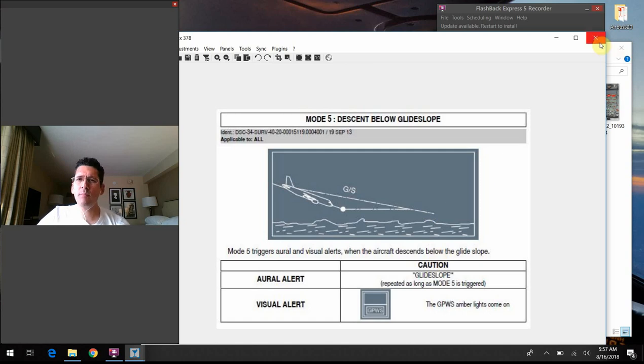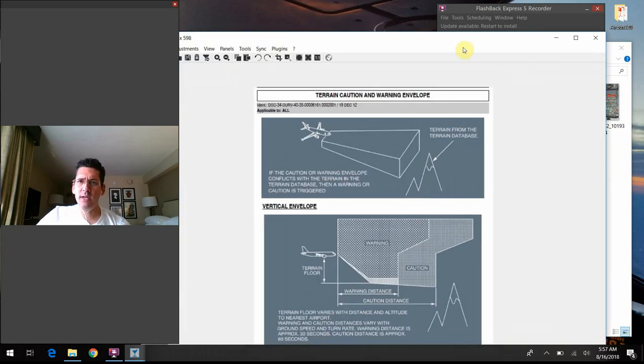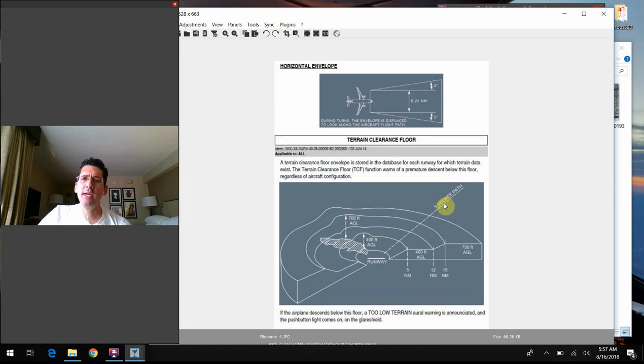So those are our five basic modes of the GPWS system, and then we talk once again a little bit about what we mentioned early on in the discussion about the enhanced version of the system. That's this forward-looking business that we talked about. These graphics are right out of the manuals, and they show the concept that there's a boundary ahead of where the airplane is. If you get within a certain range, it's going to trigger a caution. If you get too close to it, it's going to trigger a warning. It shows you the where and the how of it looking out ahead of the airplane.